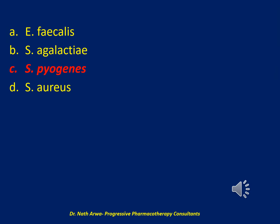And the correct answer is C. Streptococcus pyogenes. Given the patient's clinical presentation, particularly the raised border and well-defined margins, she almost certainly has erysipelas. The most common cause is Streptococcus pyogenes. That makes answer C correct. Staphylococcus aureus and Streptococcus agalactiae are possible but rare causes. That makes answers D and B incorrect, and Enterococcus is not associated with erysipelas, which makes answer A incorrect.